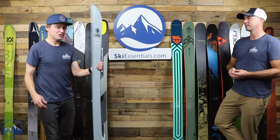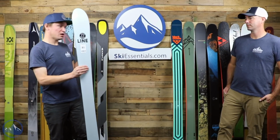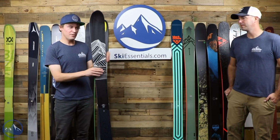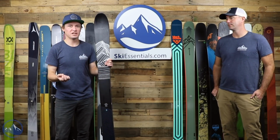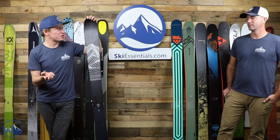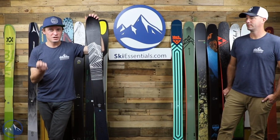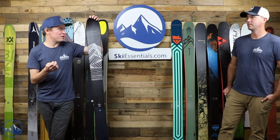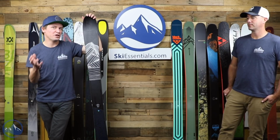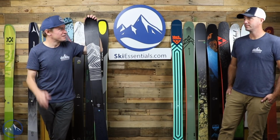So this is probably the softest flexing ski on the wall. There are some that are similar, but I would give that title to this ski. Pretty much specifically designed for butters, smears, slash turns in soft snow. It's not going to be a speed demon, but if you're looking for a fun, playful powder ski, this is a really, really good choice, especially if you have a freestyle background, want to do some backcountry jibbing, that kind of stuff.